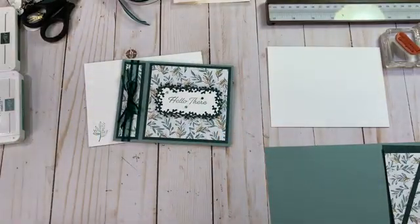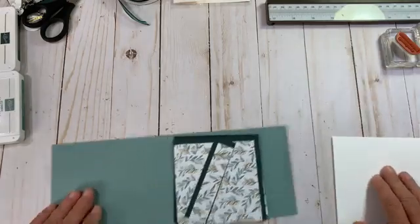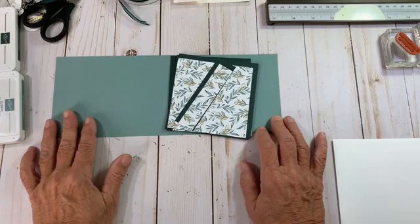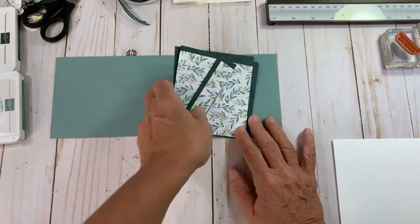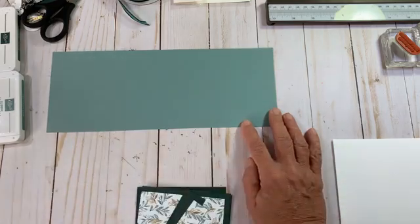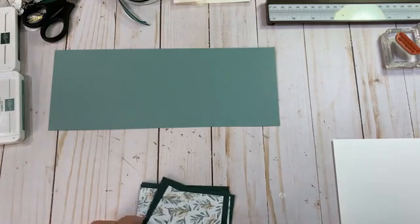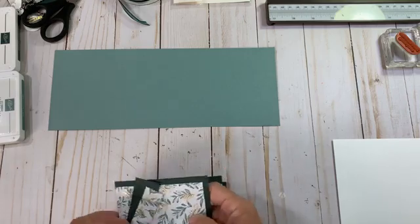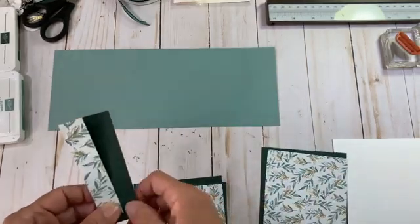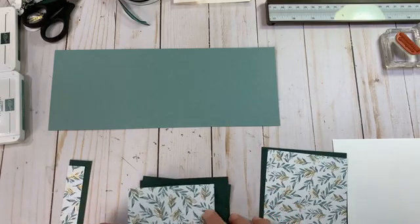So I have all of my measurements here to the side, and we're going to talk first about what we have here to cut. We're going to score together. This piece is Soft Succulent at 11 by 4 1/4, scored at 5 1/2 and 6 3/4, and that's what makes that little book binding, but we're going to do that together. So it's 11 by 4 1/4, that's the piece you need. Then of Evening Evergreen, you need to cut 3 at 4 by 4, and cut 1 at 1 by 4.